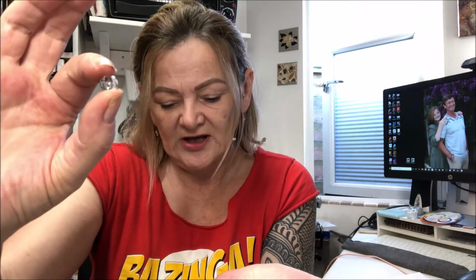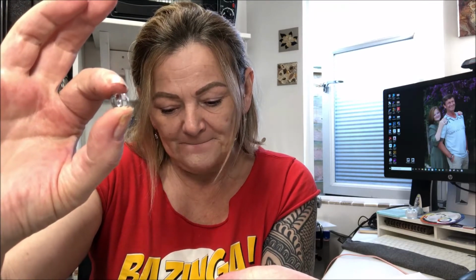So I wanted some really lovely little charms. These are silver, so these were really expensive. Where's my notes? These were £3.23.